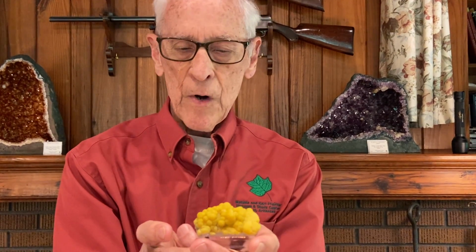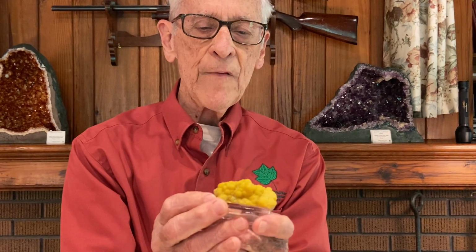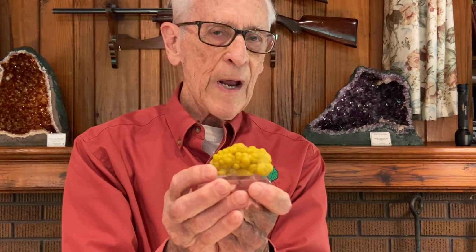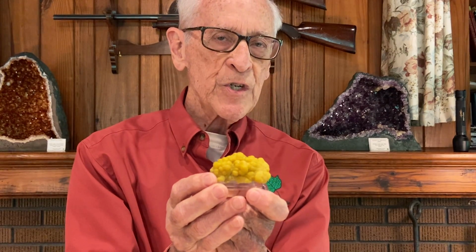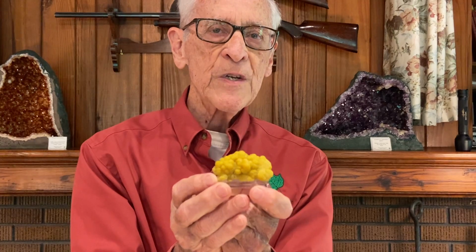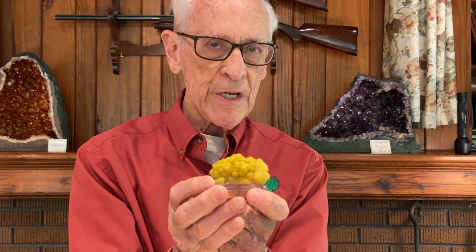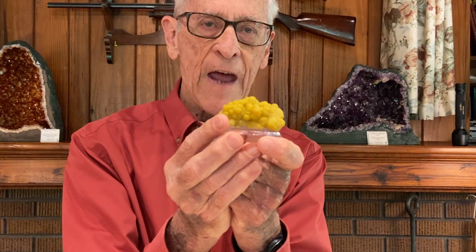You take this and turn it into zinc. And when I see one of these, I know pretty well where it came from. And when I said it's named Smithsonite, it's named after James Smithson. He's the man that provided the money to develop the Smithsonian Institute in Washington, D.C. Now, a lot of these minerals have nicknames. The prospectors that found this, they call that turkey fat.